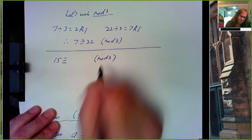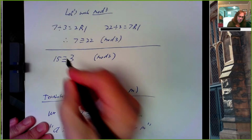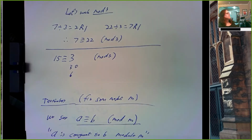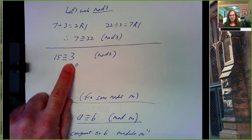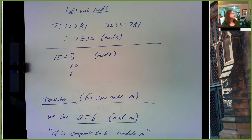So somebody give me a number other than 15 that 15 is congruent to mod 3. So 3 is a good one. 30 is a good one too. 6 is a good one. Right? Because 15 when you divide by 3 has a remainder of 0. Well, 3 divided by 3 has a remainder of 0. 30 divided by 3 has a remainder of 0, and so on.